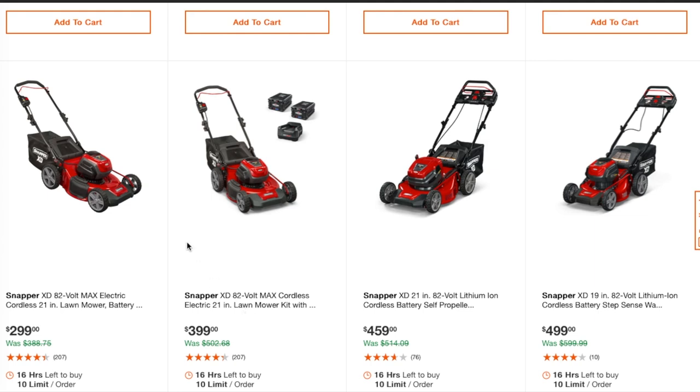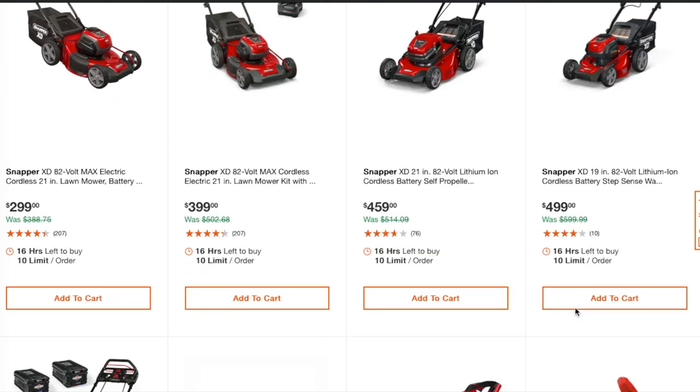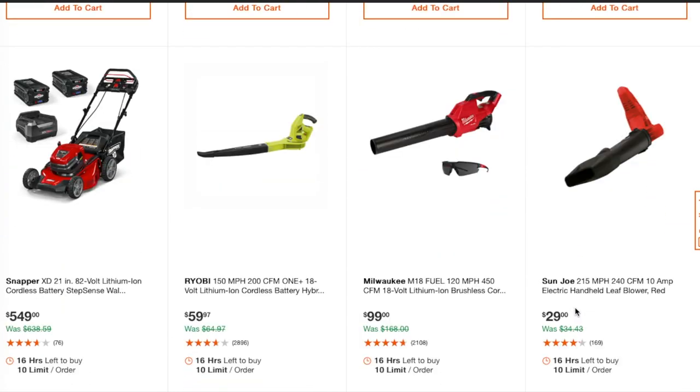Oh, this one tool only, and this one comes with the batteries. This one is self-propelled, $459. And this one's the 19-inch XD. This one's actually smaller than this one. So I don't know. 21-inch 82 volt cordless battery self-propelled walk behind, $549. You got a little blower here.